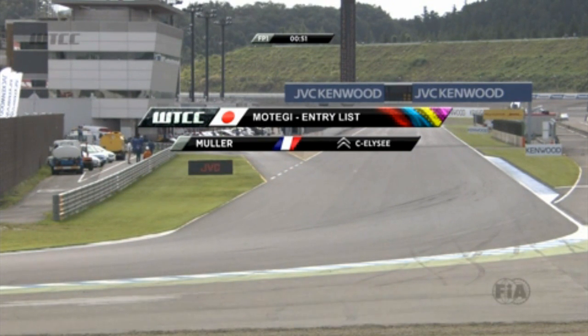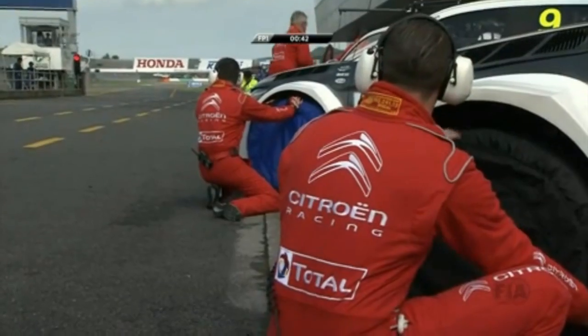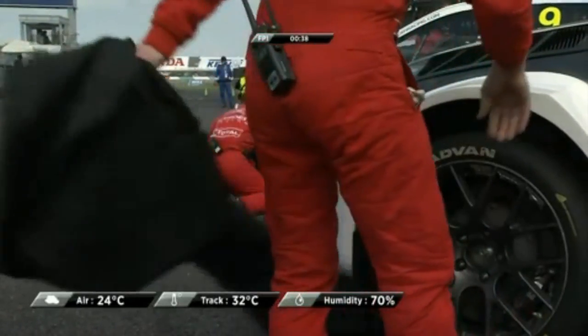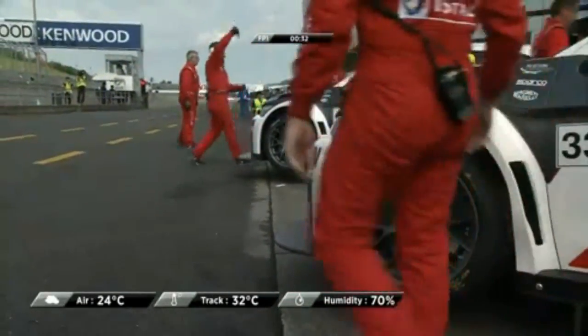He was only 11th fastest in the free practice session, but again, with everybody only doing, well, the most was 11 and the least was 3 laps. No, the least was 2 laps. No, it wasn't. Total number of laps, most was 12 and the least was 7, which is Hugo Vallon's.